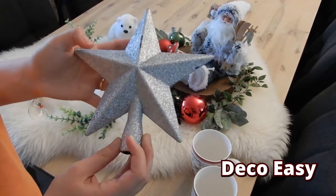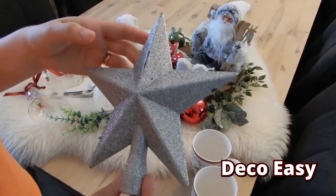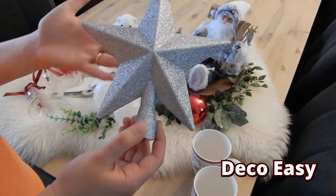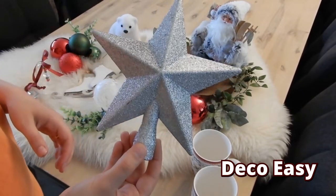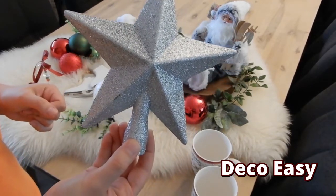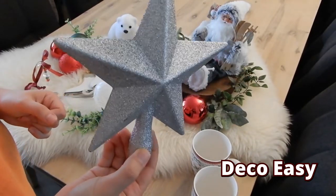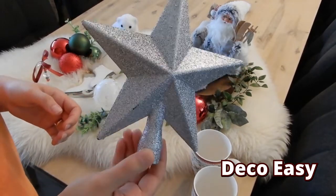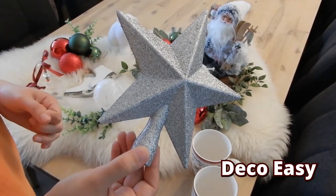It is a bit damaged, you can see it here on the back. Here is some glitter missing here on the tip as well, and on this side here on the bottom. Yeah, well, it's damaged throughout the years, but it cost me really less than a euro, I believe. It was so cheap thrifted. I believe I used it for the first Christmas here in the house as the topper for the tree. I just cherish the moments with it, and I hope it can last quite a while longer.